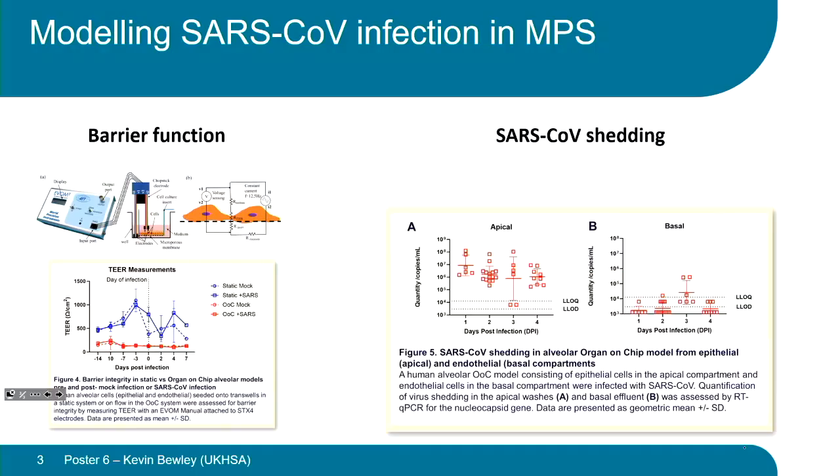So we have shown already that we've got sustained shedding of virus from the apical surface, and also some evidence that the virus is making it into the endothelial compartment, which is the equivalent of breaking out into your bloodstream. Very transient, but it looked like it was there. There are other readouts that will come on stream. This is basically a current experiment. So the poster's only a half-done thing at the moment.